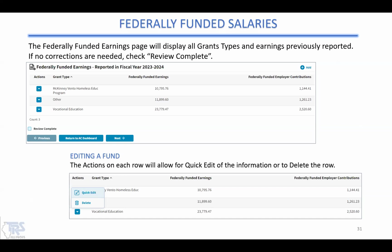But you may find that maybe you need to edit a fund. If you do, then there is a quick edit, or maybe you didn't actually use that fund, you can actually delete that information right there.